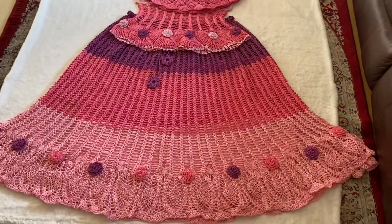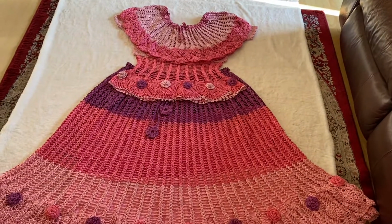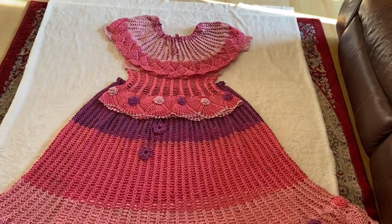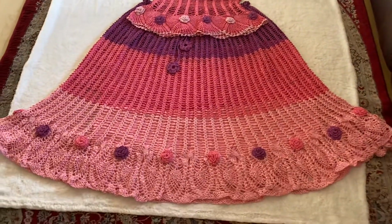Today I'll show you a beautiful skirt. You can see it's really pretty. This is for me. This is not for sale. This is pineapple stitch and three color shade. And this is a skirt made by Malay cordon.